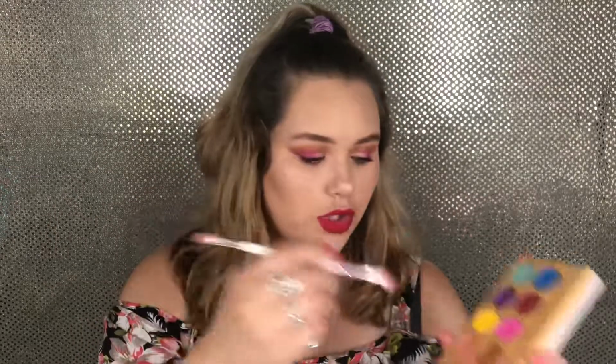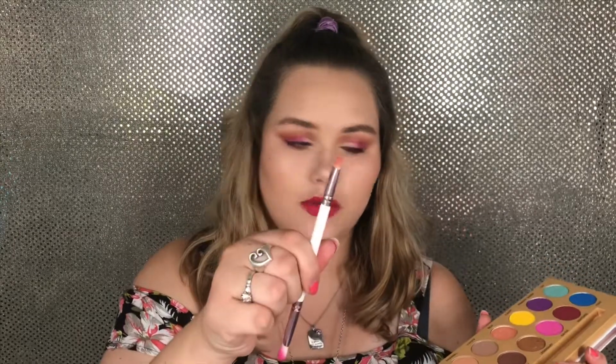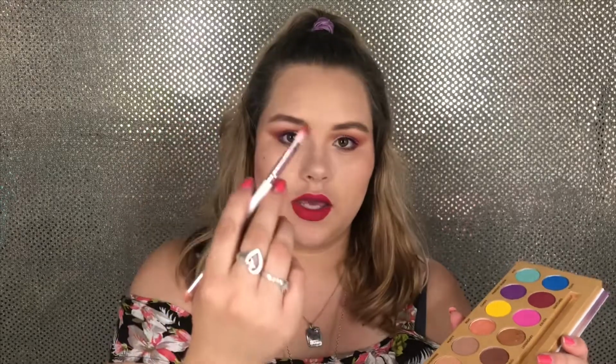I actually used the brush that came with it to do this eye look. I think I used both sides. This one for the shimmer and this one for the other color. So yeah, that was the Inner Beauty Life's a Drag palette, and I will leave a link down below where you can buy this from.